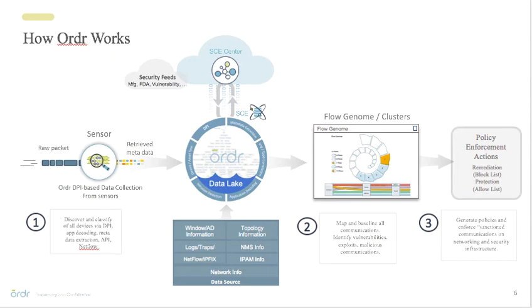One of the reasons why we build those baselines for all of your unique devices is that it allows us to build policy enforcements and controls that we can impart into the network environment, either through NAC or firewall technologies, or even directly into your switched and wireless infrastructure, that allows us to microsegment or provide zero trust around those devices so they're only allowed to do conversations they need to get their job done and nothing else can happen. So this process from identification, collection and inventory, generating flow genomes for all your devices, and protecting them is the heart of the Ordr system. And we try to make this very easy for you to implement.